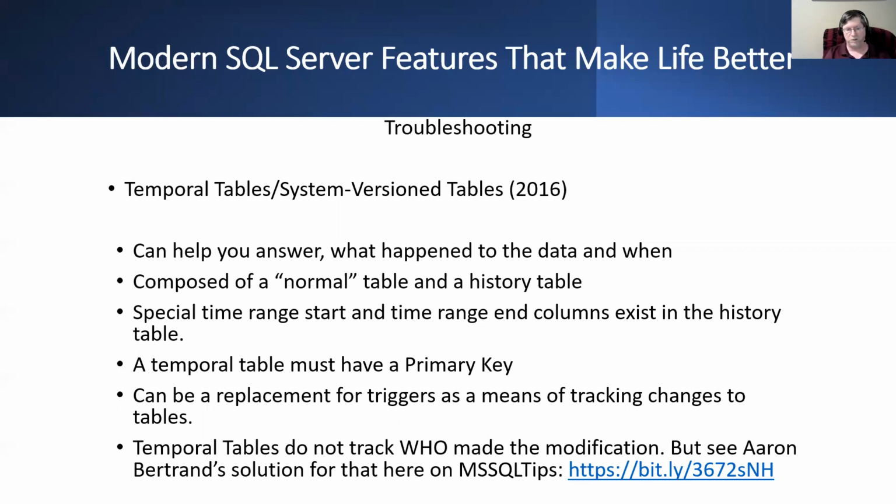So I actually use this feature in a very specific scenario to try to give myself a little bit of protection and the ability to troubleshoot what happened to data when I was anticipating bad things were going to happen.